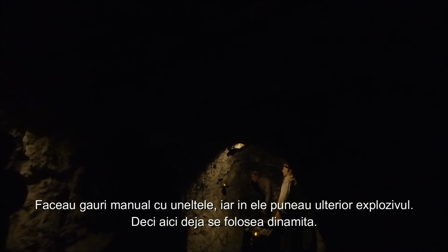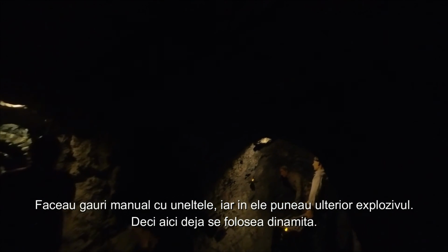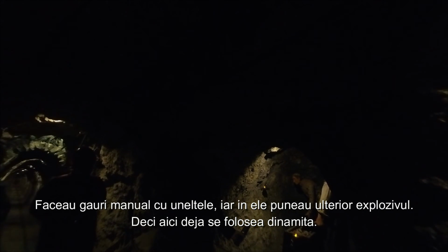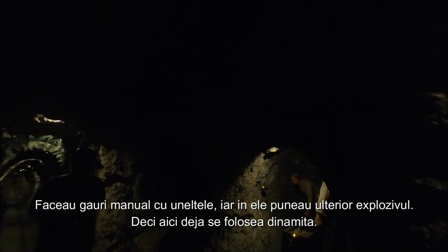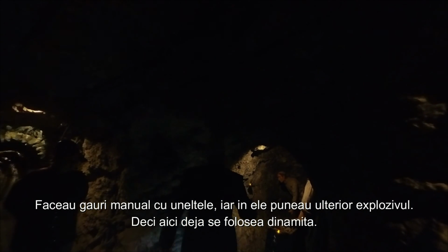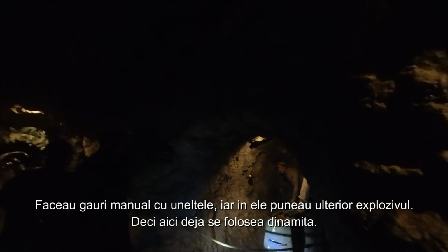One of the guys here was called "higher" in the local language of the miners, and he was pounding with that kind of curved hammer, which was called "schlänger" by the miners, an iron stick, which was called "spitza", and another one was switching that stick around, and that's how they were slowly making holes in the wall, which were later filled with explosive and detonated. So here they were already using the dynamite.